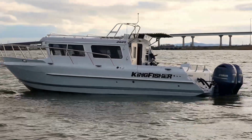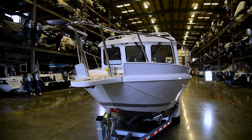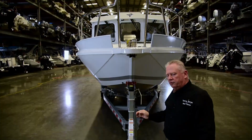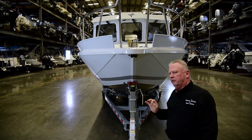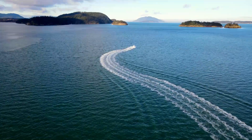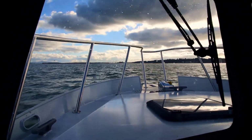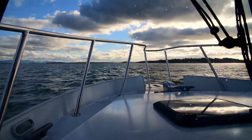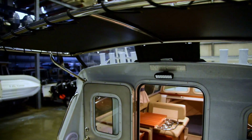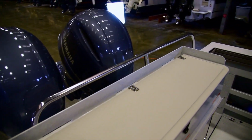One of the nice features of these offshore models in the 28s and 30s and even some of the bigger ones is the wide beam on these boats and the deep V. These boats have a 9-foot, 6-inch beam, which is legally trailerable down the road, so you can still tow a boat like this anywhere you want to go. This particular one also has a combing up here on the top. This will prevent spray on the windshield. It's a very well thought out boat. They have a lot of amenities that Kingfisher incorporates into these boats. They've been doing it for quite a number of years, and they've done a really good job for us.